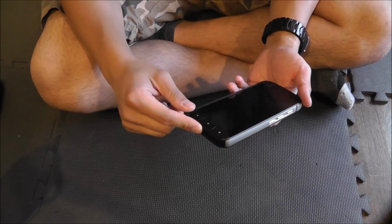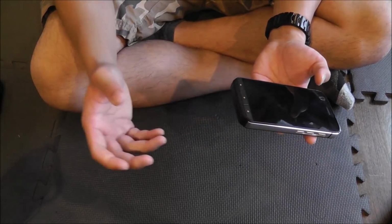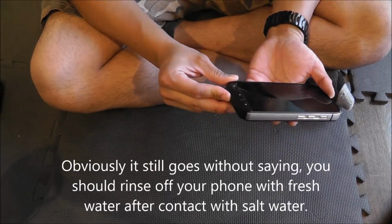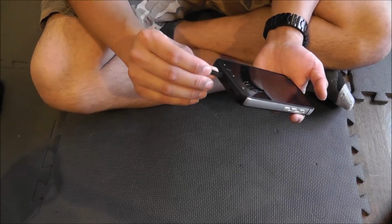And they also incorporate corrosion-resistant materials such as gold plating and zinc to avoid corrosion in saltwater environments. So that's how this can be rated for saltwater immersion and survival despite the ports not being sealed off. Now, in addition, these port covers don't have to do the duty of sealing all the water out.